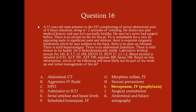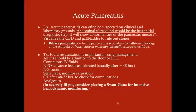And then these other two, surgical consultation, well, that's obvious because pancreatitis is a surgical problem, so you'll want to have surgery informed of this. And then abdominal and biliary sonography. Why do we do that? There is the possibility that this is biliary pancreatitis, meaning you got a stone that went in and obstructed distal to the pancreatic duct. So we'll still look at their biliary tract and see if maybe this is a biliary pancreatitis, because if it is, it will require a little bit different management.